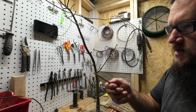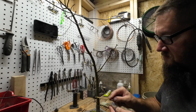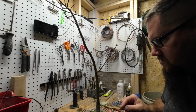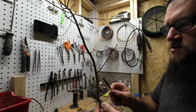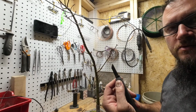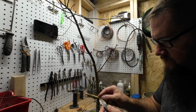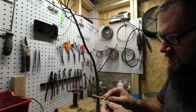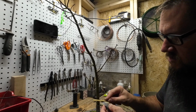I got these new files. They're diamond files. I got them on Temu. Seem to work pretty well. They're not super high dollar or anything like that, but I mean, I'm sharpening, well, it's not stainless, but hardened metal. So I mean, it's working. Don't really need super expensive tools. Just make sure what you get works.